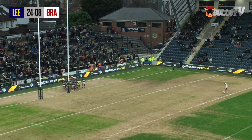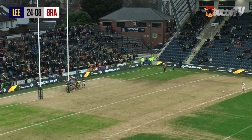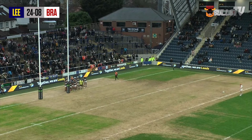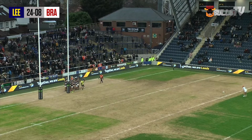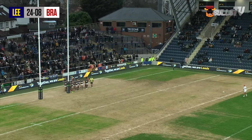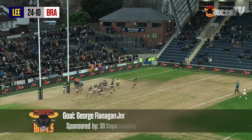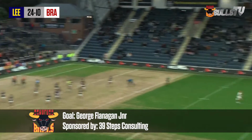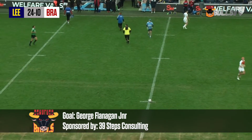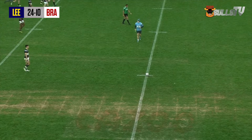So Bradford with the try. Flanagan Jr. will attempt to convert this one from the right hand side of the post, to narrow the gap for the Bradford Bulls. And Flanagan Jr. adds the extra 2 points. It's Leeds Rhinos 24, the Bradford Bulls 10 here at Headingley Carnegie.